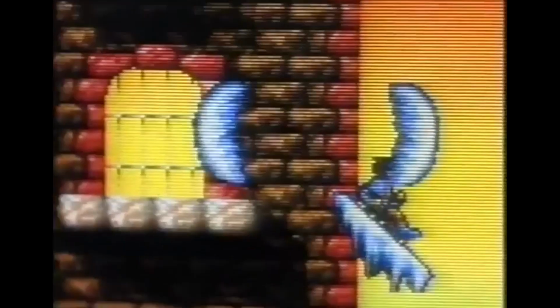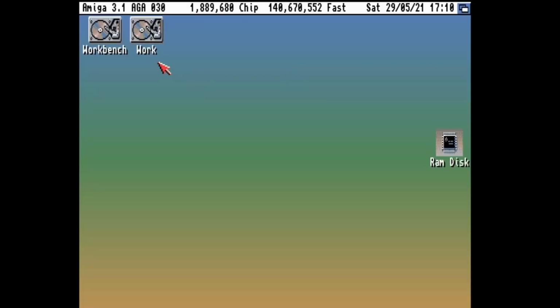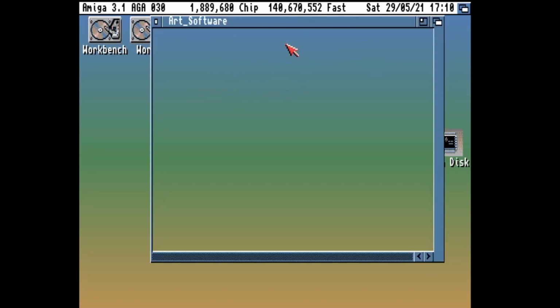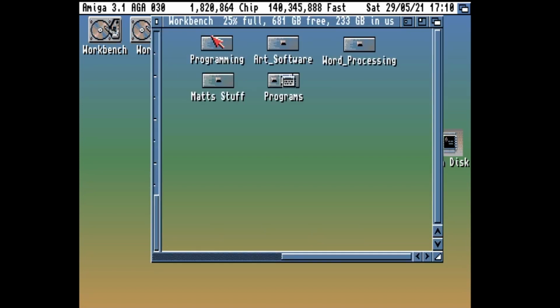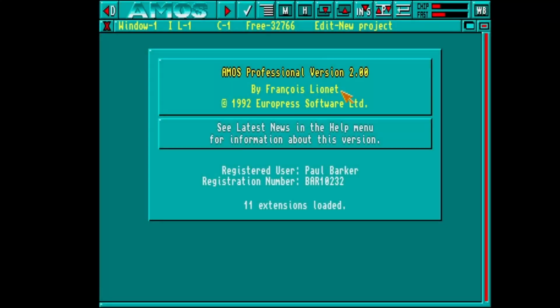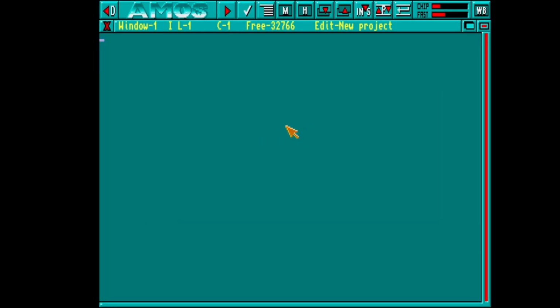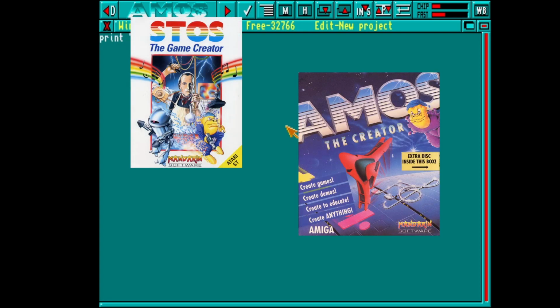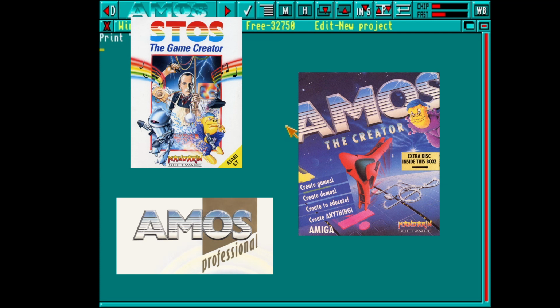A few years later, when the 16-bit machines took hold of the home computer market, these computers came with graphic user interfaces, so BASIC was not the first thing you saw when you switched the computer on. The BASIC that was supplied with these computers was generally pretty bad. Then, like an angel descending from the heavens, surrounded by a glowing light, the BASIC lovers' prayers were answered by Francois Lionnet. Francois gave us his version of BASIC on the Atari ST called STOS, and on the Amiga called AMOS. Both of these were sold commercially and were brilliant.